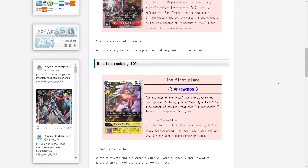Now, the best-selling rare in this time period is looking to be the new Angelwomon. This Angelwomon is pretty interesting because she has a when Digivolved ability: one of your opponent's Digimon gets a security attack -2 until the end of the opponent's turn. So when you Digivolve up into her, they aren't really able to deal you security damage, so that could potentially buy you a lot of time.